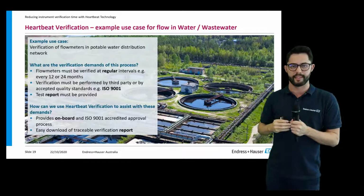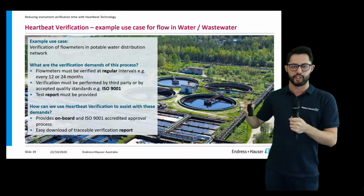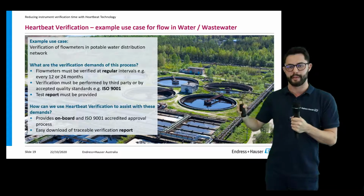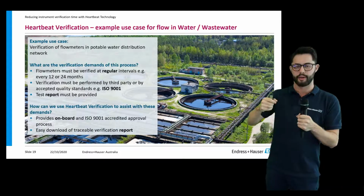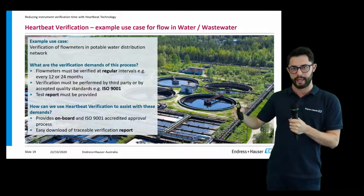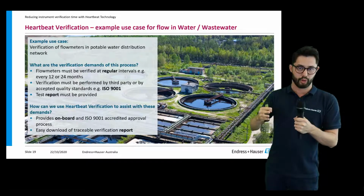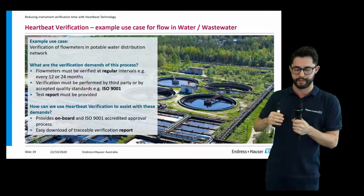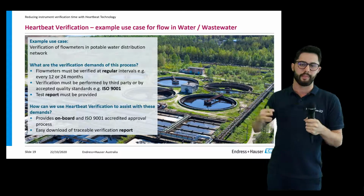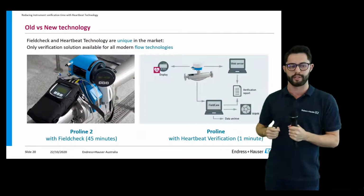Here's just one of the examples we have for the water and wastewater industry. Especially in applications where you have very large diameter flow meters that you need to verify, it's very hard to go on site or even to take them out to run a calibration. With Heartbeat Verification, you can run it straight away in shorter periods of time, and all the certification and all the reports are in compliance with ISO 9001. So it's a really powerful resource to have.